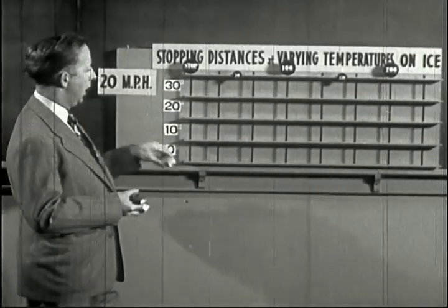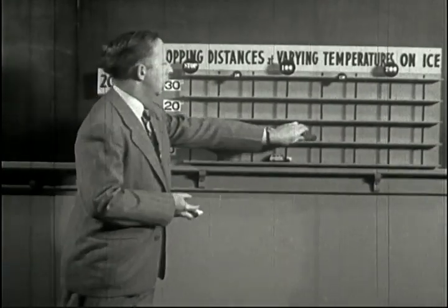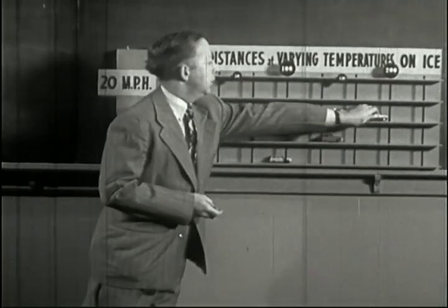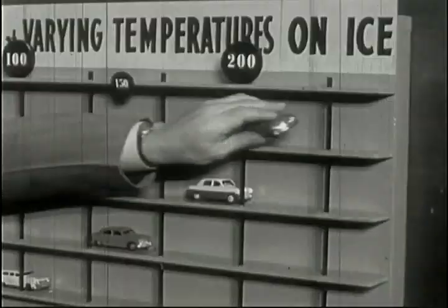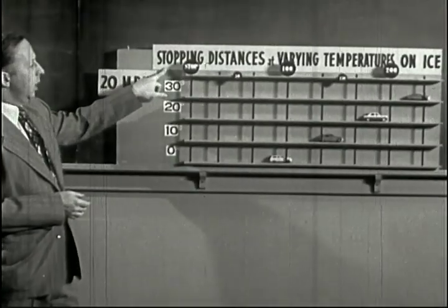Here's something to remember. The colder it gets, the quicker you can stop on ice. But near the freezing point, a film of water makes the ice very slippery. At 30 degrees above zero, for instance, it takes 200 feet to stop from 20 mile an hour speeds. But at zero, you can stop in half that distance.